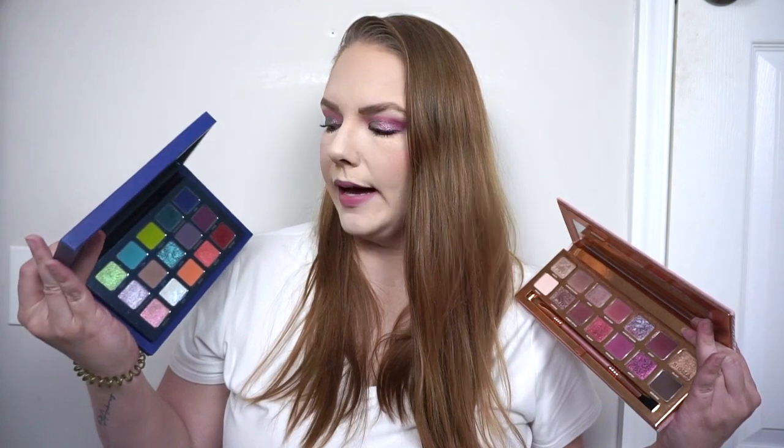My next pairing would be Kaleidos Club Nebula versus Sigma New Mod, and Sigma's going to be the winner. I'm going to get more use out of this, and I really went back and forth with this for a little while because this would add some nice variety, but I just don't use that top row very much, so I'm gonna go with the Sigma, but this is great quality.